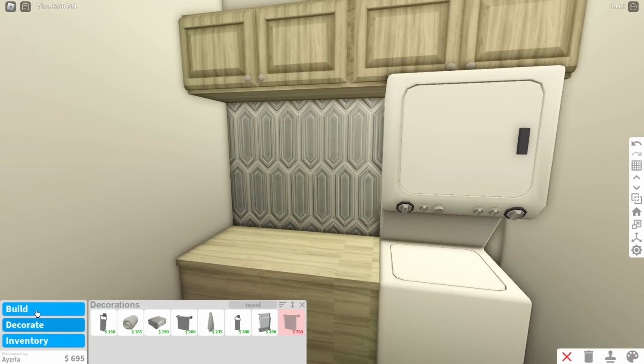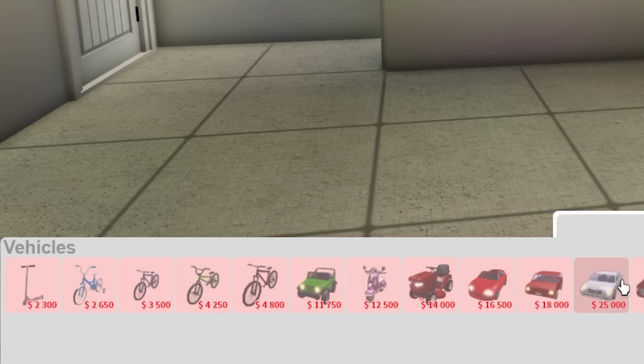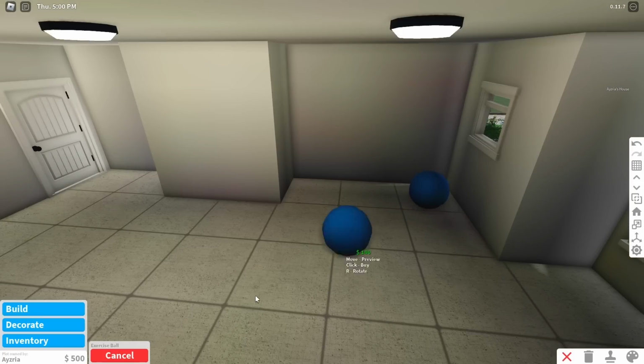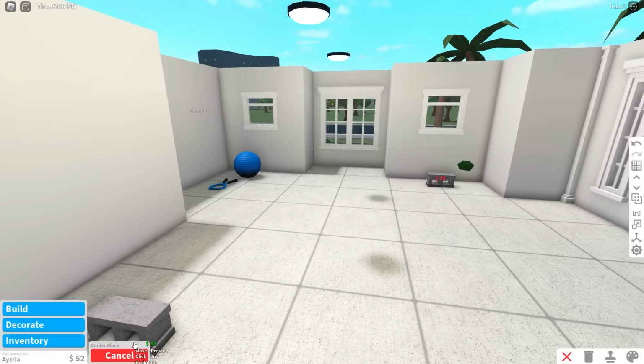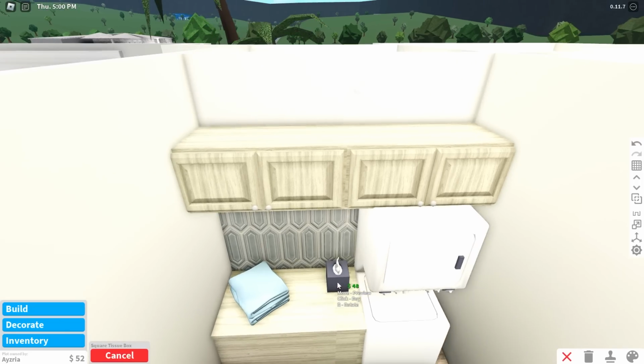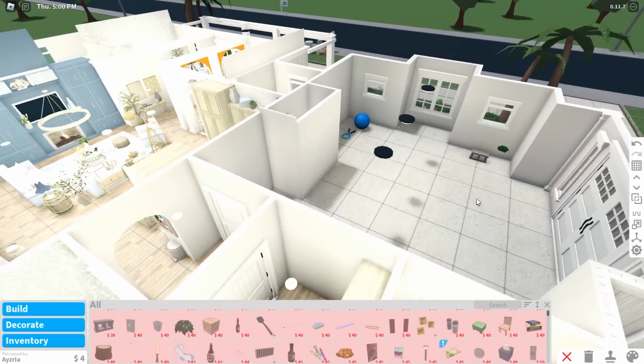Okay, let's do a folded towel. Can we get any vehicles with $500? No. Okay, cool. Good to know. Maybe this will be the exercise corner, just in the darkness. A cinder block could go out there. Honestly, I'm just gonna put some tissues because I'm sad that I can't put anything else in there. And now we have $4, and let's move on to the next one.